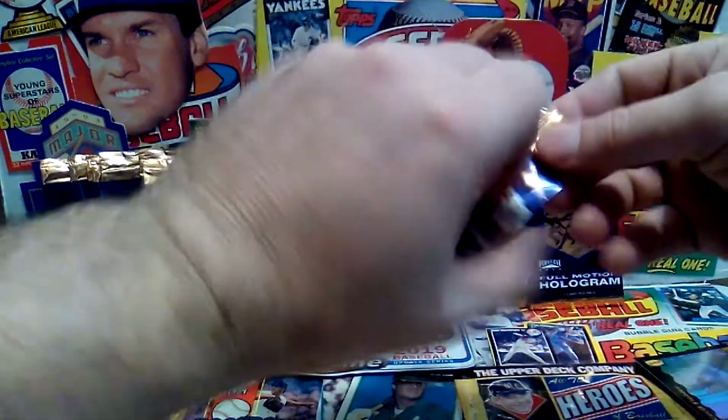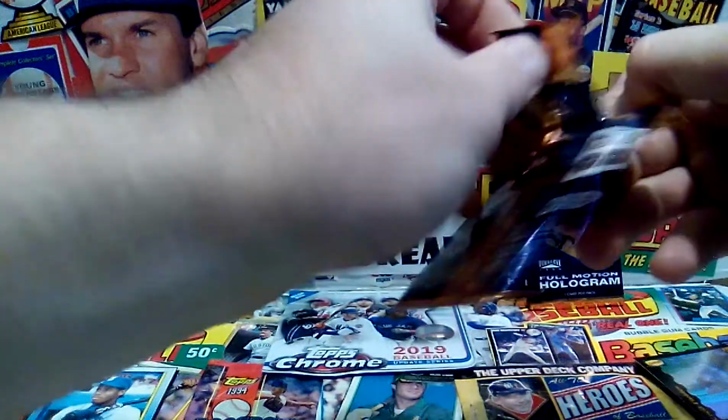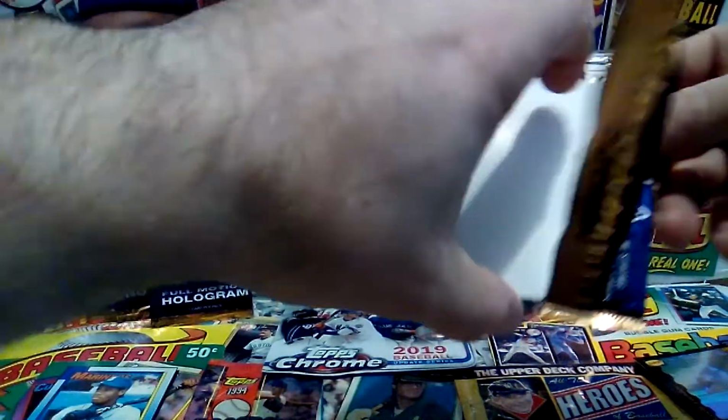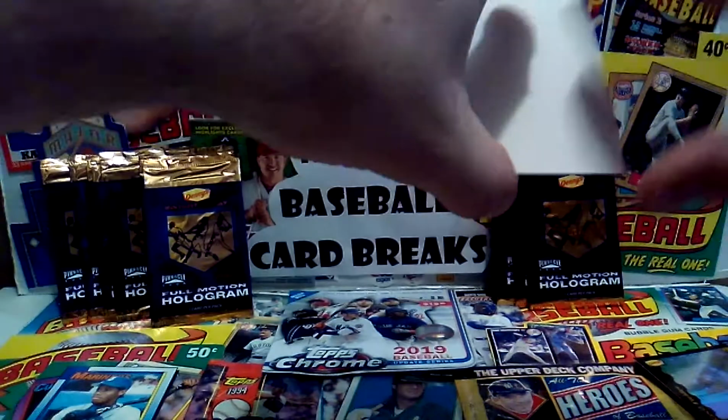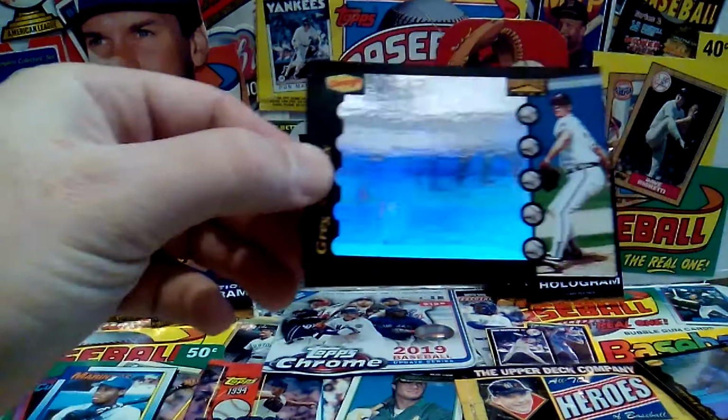Those '92 holograms were full bleed, and they had like a monument from the city that the players played in. I do remember that. They did look really nice, though, but I was dreaming of a Canseco or a Will Clark, and I got Felix Jose.